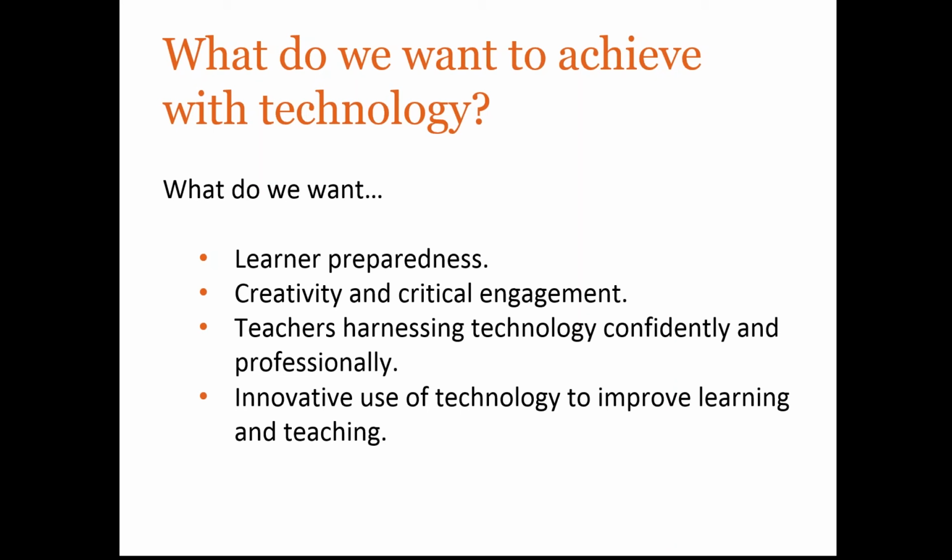We're constantly told we need to think about what skills learners need to have in the digital age. What will make them prepared for jobs that don't exist yet? To think about how we can get learners to critically and creatively engage with their learning. So there's a lot of talk about student as producer, and how teachers can harness technology confidently and apply their professionalism to it. And then also how we can make sure that technology is used innovatively and things can keep moving forward, and we can understand new ways of learning and teaching as a result of our use of technology. So I would say broadly these are the things that colleges want to achieve, and it's thinking next about how we do that.